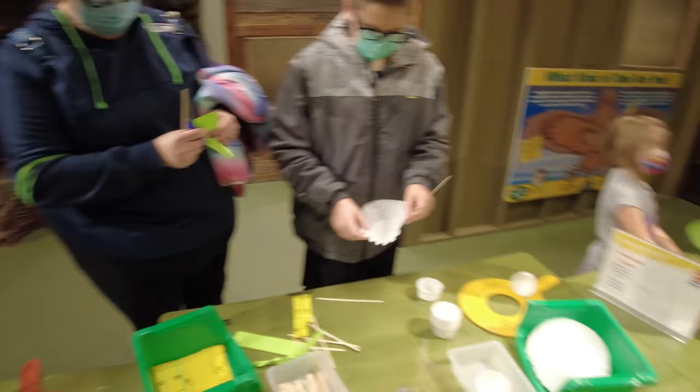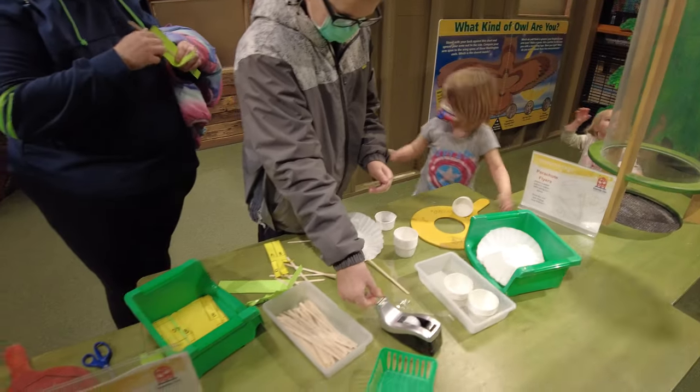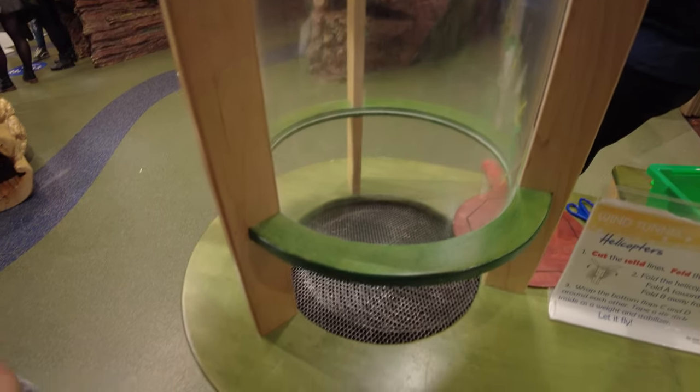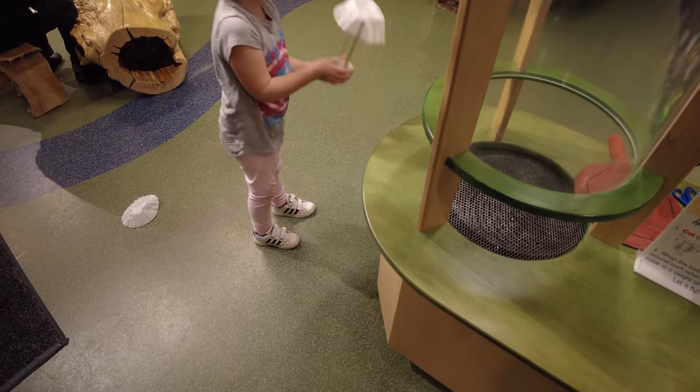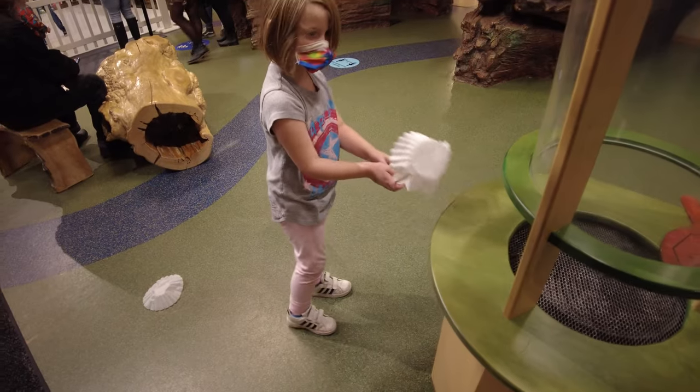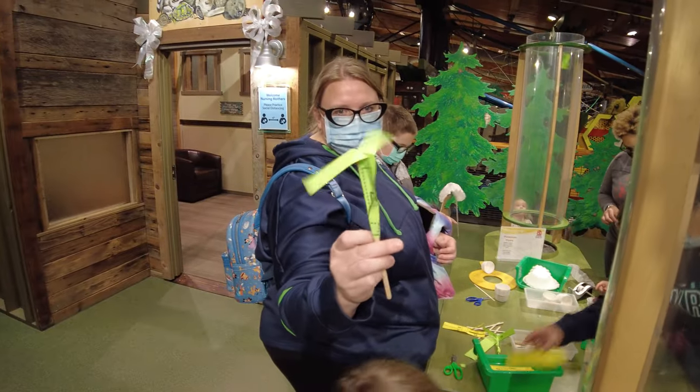Whoa! Everly, come take a look at what Daddy made. You want to watch? You want to put this underneath? Come here. Okay, we're gonna watch as Evie puts this helicopter up. Woo! Okay, let me see. That's too much fun. Okay, Mom made the helicopter.